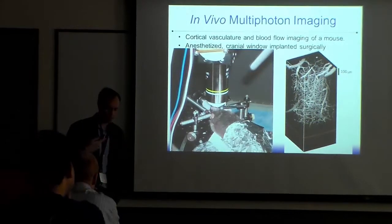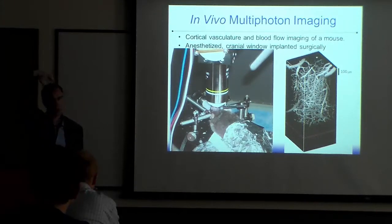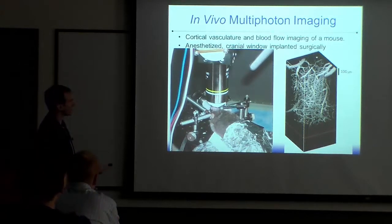So what I just showed was we cut out the tissue, but you also could do this in living animals. So this is a mouse that's under anesthesia. We actually gave him a little hat. So you remove part of the skull and put a glass slide over it, and you can shoot a laser into it and be able to see in 3D. And you can reconstruct the vasculature of the brain. It looks something like this.